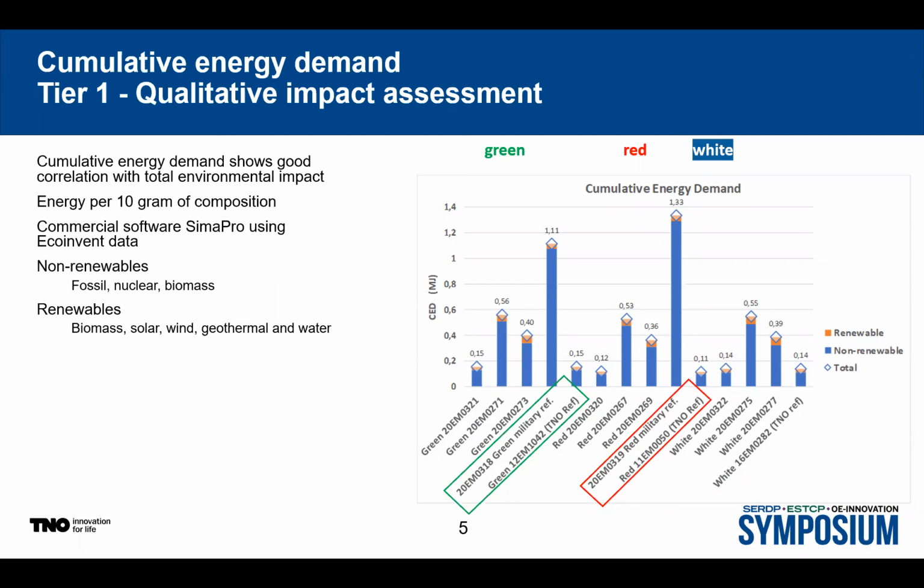So this is one type of predictor for the sustainability analysis. Now again, to the left, the 5 columns are the green colors, and here again the military reference comes up. And this was our baseline nitrocellulose-based composition, and we made modifications, but overall we were better off also for our new compositions. This is the red military reference, and our baseline composition was way down here, but we made modifications here. But whatever we changed, we were well below the energy demand of the military reference. So this was done in the first year. We were happy with that.